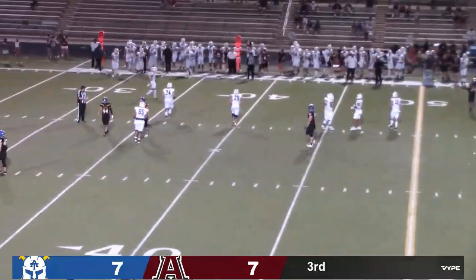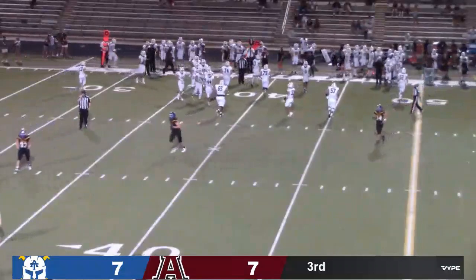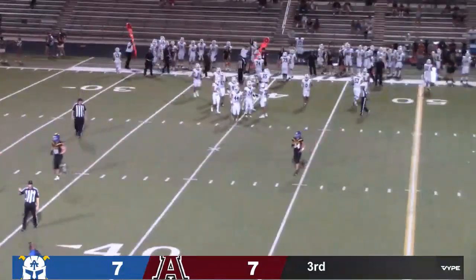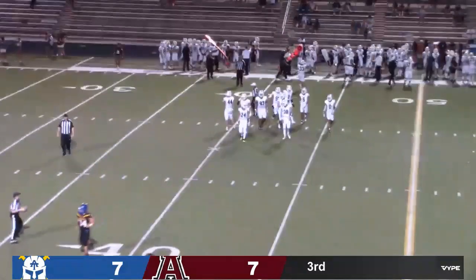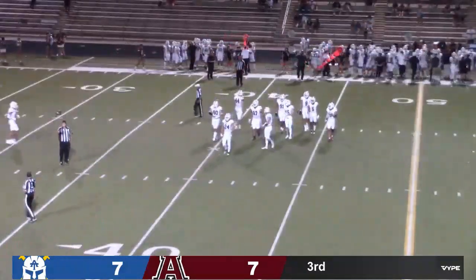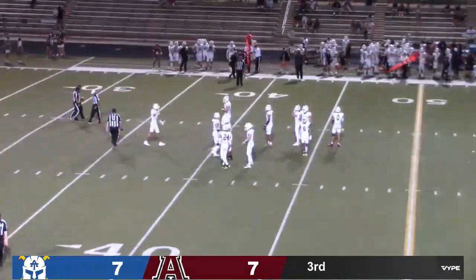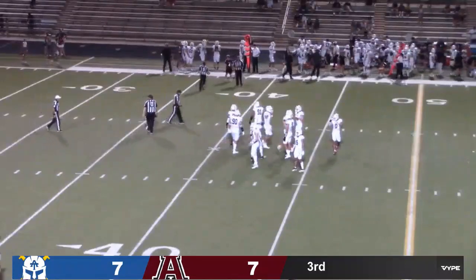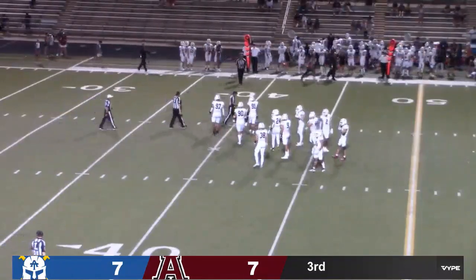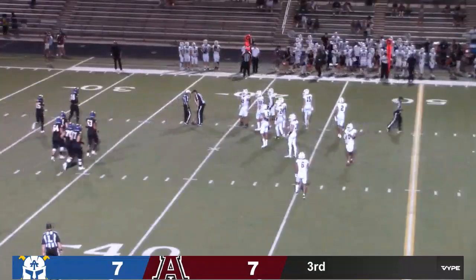Good coverage there, Colin Haynes. It's going to be a turnover on downs. Good defensive stop by that Trojan defense. We really, really needed that. They were looking deep, I think, for Bridges again. Great coverage by Colin Haynes, having a whale of a game here. Obviously, he is accounted for the only touchdown for the Trojans here in this ball game.